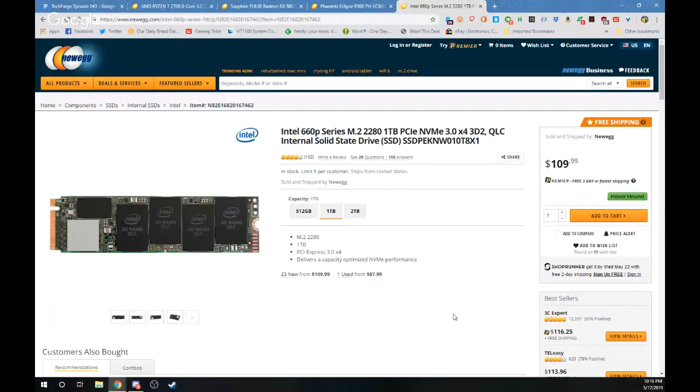Where's my calculator? So 32,852 divided by, so it's a 250 gig. I've written it 131 times over, basically. Okay, I thought you just meant 3,200. You meant 32,000. Gotcha. Yeah, 32 terabytes, dude. And it's still showing 91% life left in the drive.